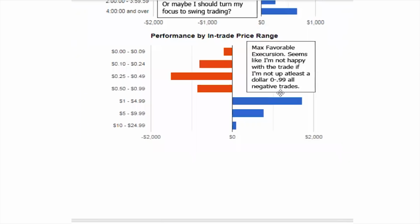It's called max adverse excursion. It's another word for it. So I'm negative on all trades where the excursion is not over $1. And I need to be more cognizant of what kind of trade I'm in. So if I'm taking a trade just based on an intraday change, I need to be taking profits quicker. I'm expecting too much from these types of setups and patterns, and I'm not treating them correctly.